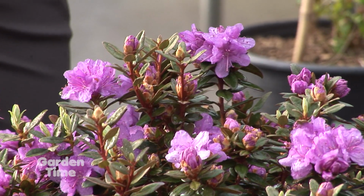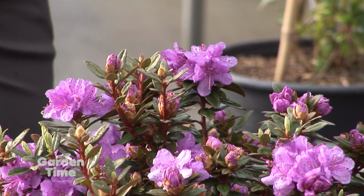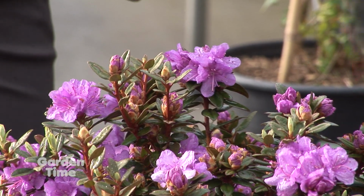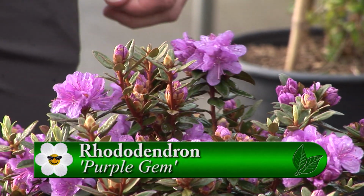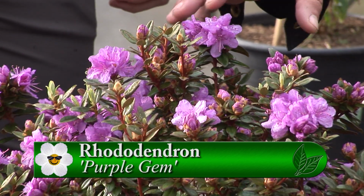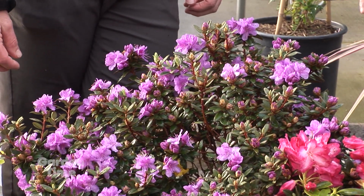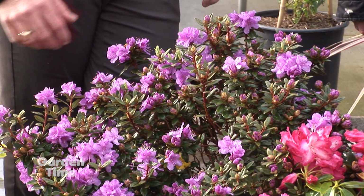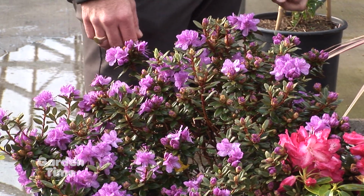I think a lot of customers actually refer to it like an azalea, but it's a dwarf rhododendron, Purple Gem or Ramapo. They're very close, and I think 2-3 foot tall. And again, another one, just a small leaf, small flower. That's what makes it look like azalea type, but it stays nice and compact. And it's just loaded with buds. Yes, they cover themselves.